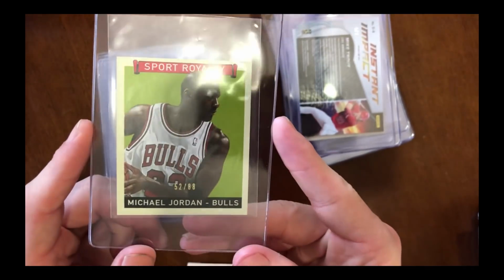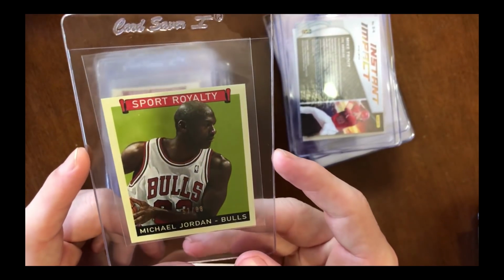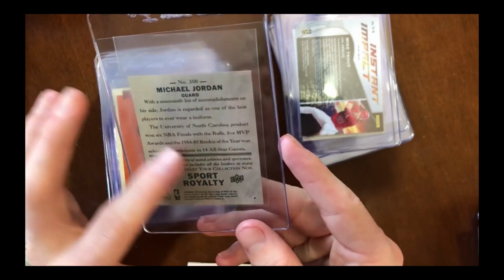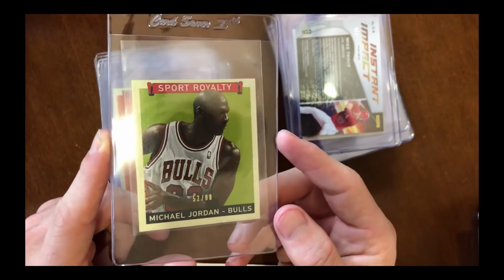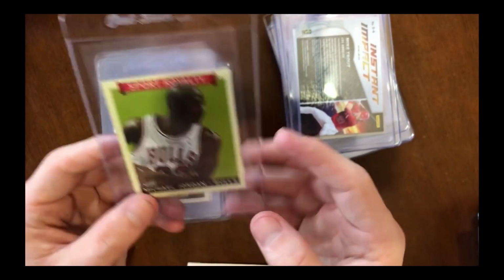This card looks basic other than the serial number here on the bottom. So this is a Sports Royalty parallel numbered to 88. I forget exactly what, I think it has to do with the back. Paid a lot for this because PSA 10s sell very well from this set that are serial numbered, and this one's numbered to 88.